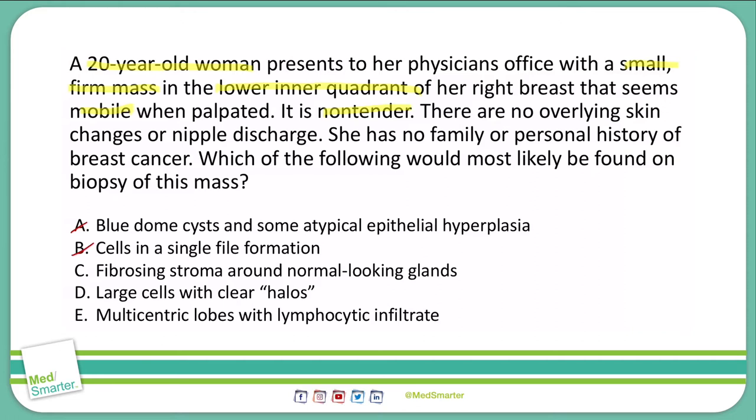D, large cells with clear halos. That's Paget's disease. No, this is not Paget's disease of the breast because there are no skin changes. And then E, multicentric lobes with lymphocytic infiltrates. Lymphocytic infiltrates are classic of a bad prognosis with a cancer specifically, and I don't believe that's what we're dealing with, so we're going to mark E out, which leaves us with our final answer of C, which is fibrosing stroma around normal-looking glands.